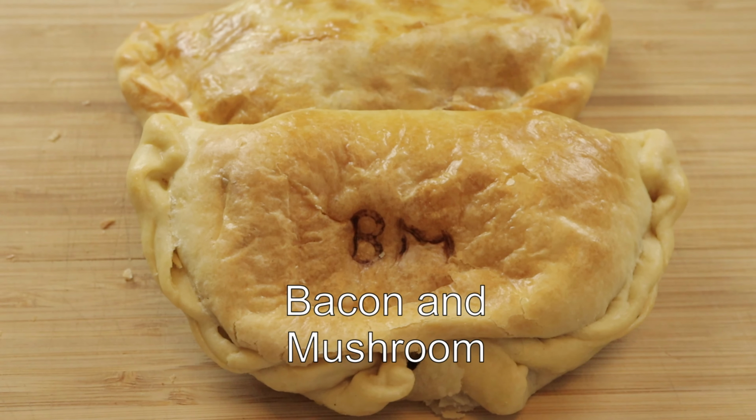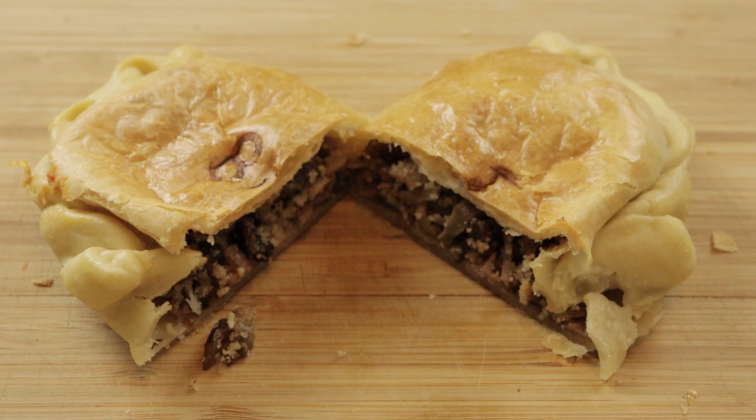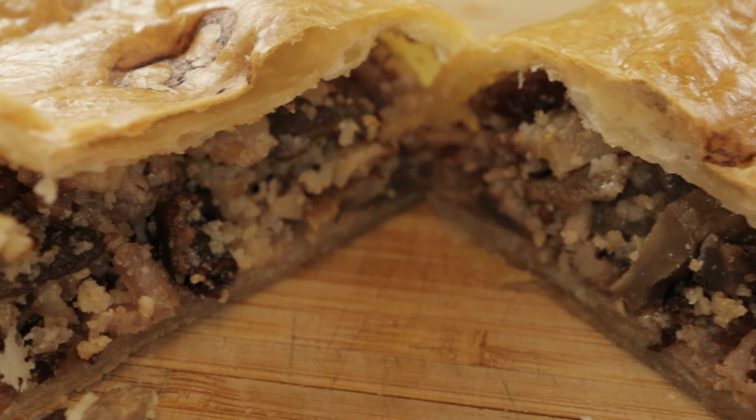Now we have the bacon and mushroom. It's nicely packed. I find that the beef one is probably the best packed one of the 3. Let's check this out. It's an interesting combination. I find this one a little drier than the other 2. If you like mushrooms, get this one because the mushrooms are predominant. There's a little hint of bacon through the whole thing.